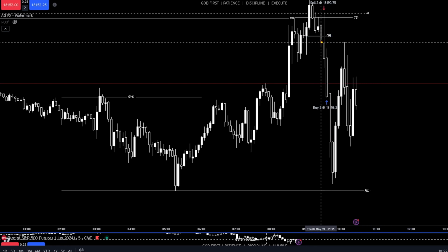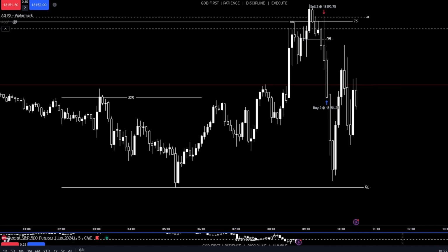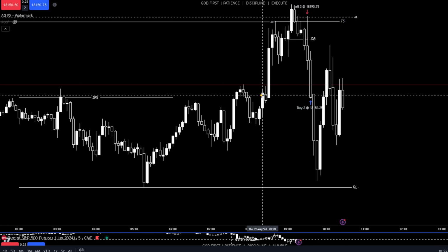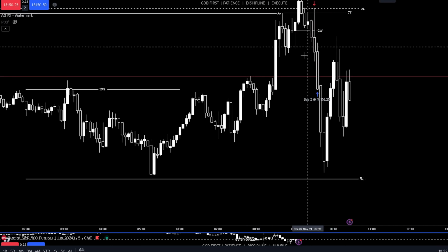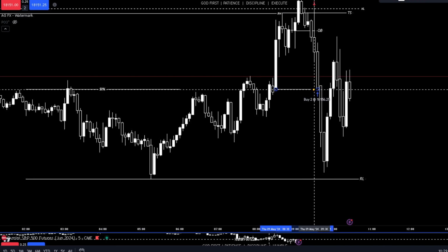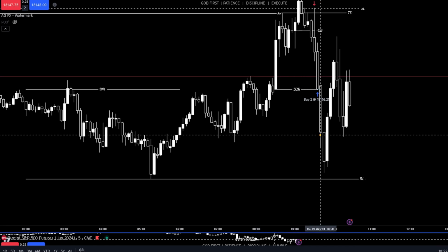Once I noticed this candle closed below this one, confirming we were going lower, confirming the change in state of delivery, I entered targeting right here, which is the 50% of the range. You always want to target 50% of the range and the opposing end. So I just got out at the 50%. This is the 50% of the range.